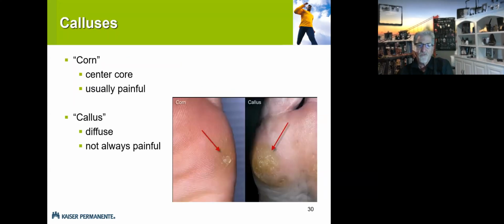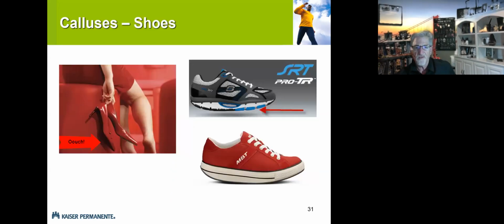Just wanted to spend a few minutes talking about corns and calluses. Those are really layman's terms, but a corn sometimes is referred to as something that has a centered core to it. A callus sometimes is something that's more diffuse. Corns, especially ones on the bottom of the foot with a central core, can be very painful, and they can actually lead to sores and ulcers if it's in a diabetic with decreased sensation or neuropathy. These are relatively easy to deal with.